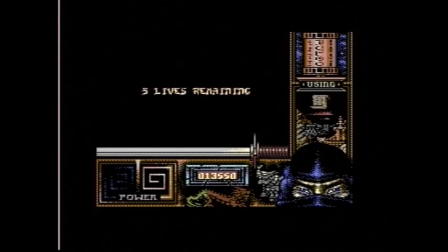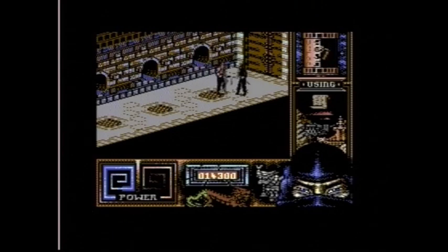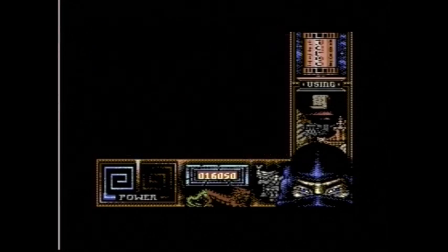You know, if your Bushido's a lot higher, you beat Shogun easily at the end of the stage. But I just wasn't working on the Bushido, I was working on saving lives, so... But yeah, that's the water stage, and now the next one will be the fire stage, which is infamous.